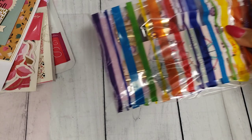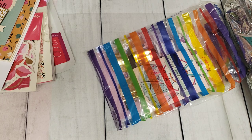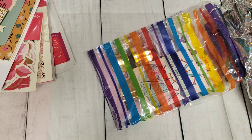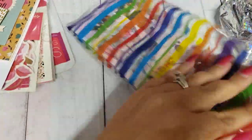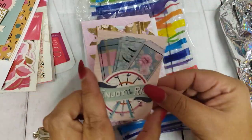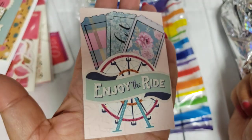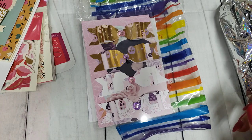The next one is from, I've gotta get into the card when I don't recognize the names. Okay, so here is, I think that's her entry. That looks like extra. Ooh, there's some extra goodies in here. You guys, this is like, oh my gosh. Okay, so let's get into this because I think there's an ATC card in here. Yeah, it says entry. So I believe this is her ATC card. It says enjoy the ride. She has the cute little tickets and the Ferris wheel. Super cute. I like that.